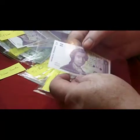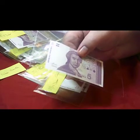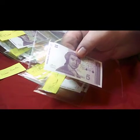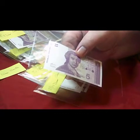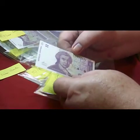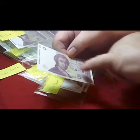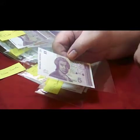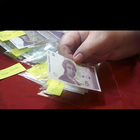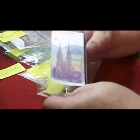Staying in Croatia, this is a 5 dinar note. It has the same person, Bošković. He hasn't changed his job. He was a mathematician, physicist. And this can be shown here on the mathematical scales that he's got there on the note. Again, the watermark is described as lozenges. And on the back, again, is our Zagreb Cathedral.